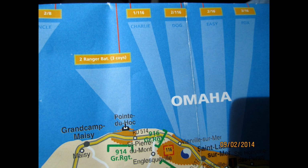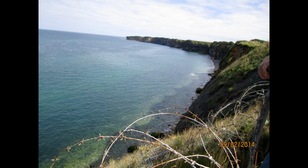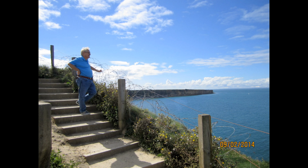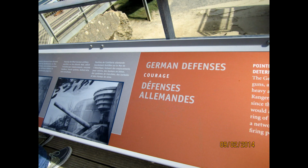Then we went over to Point de Hoc. This is where the Rangers climbed the cliffs, straight up under constant fire by the Germans until they got to the top, because they thought there were gun emplacements at the top that could be of danger to the American ships and the Allied ships.